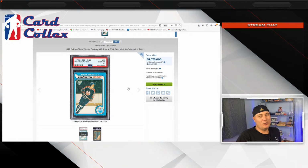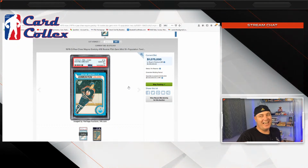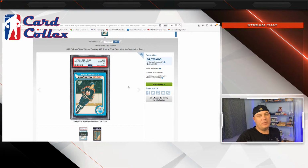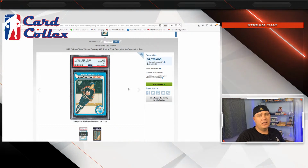If I was to get a rookie patch auto right now, I would sell it. I mean, it doesn't really matter who it is. I would sell it because the risk involved with holding it is just too much. Now, if it was midway through the basketball offseason, or if it was a football rookie and it was midway through the football offseason, then I would hold it till closer when the season started.